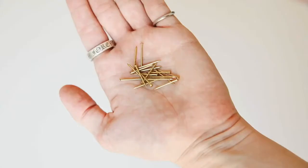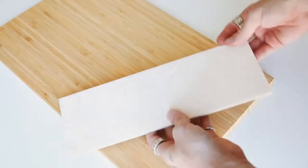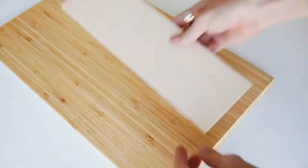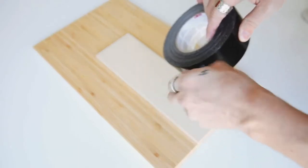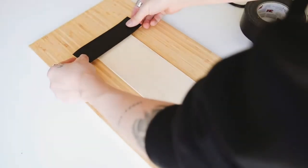These are gonna be just placeholders for where we're gonna put these golden nails, which I got at Target if you're curious. And next what I'm doing is I'm creating like a kickstand for the back. I actually don't know what this is called. This is like a makeshift, super affordable kickstand.